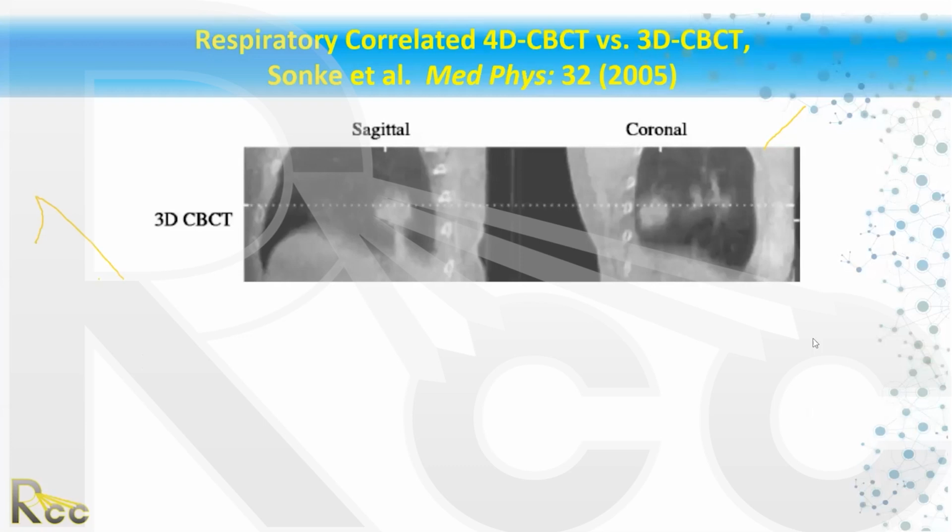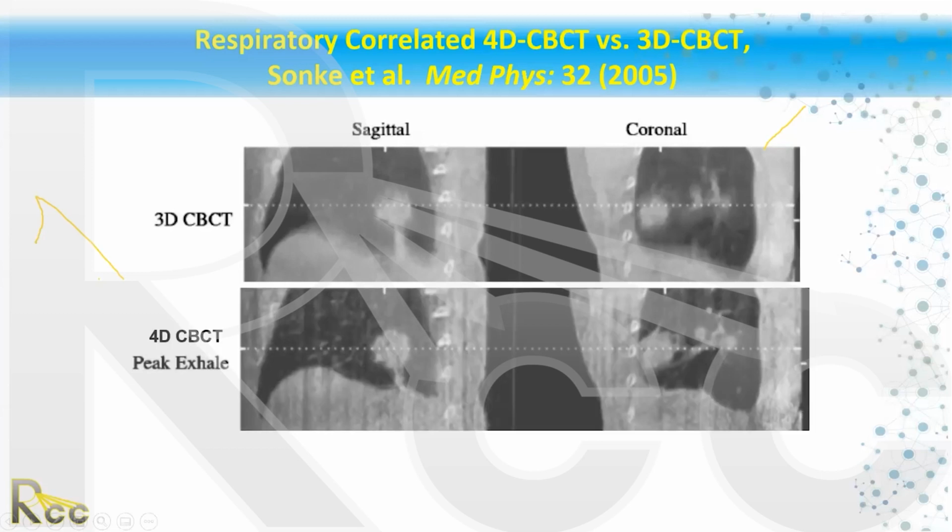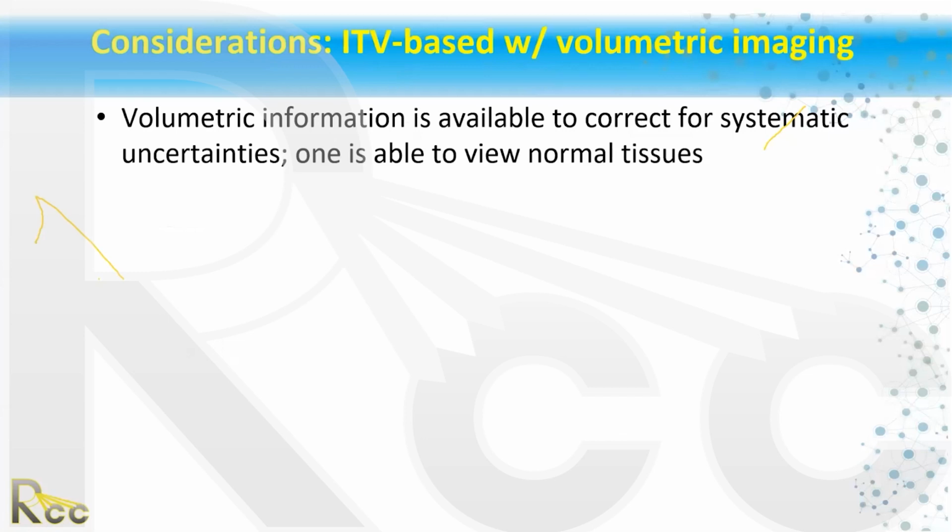Oh, sure, yeah. So this is a paper talking about 3D cone beam CT compared to 4D cone beam CT, which Varian now has the capability for. Elekta has had it for a while for 4D. You can see here's a 3D CBCT, the sagittal and coronal. Then if you look at the 4D cone beam CT at peak inhale, you can see the variation relative to the 3D. And then here's the exhale. You can see the exhale is in better agreement because 70% of the breathing cycle is in the exhale position anyway, right?